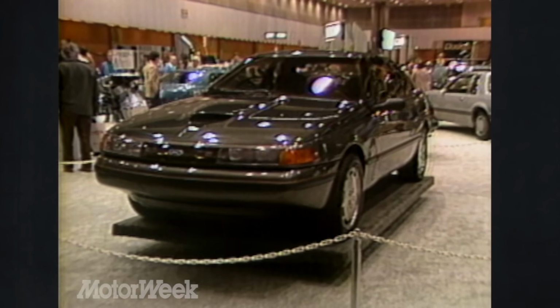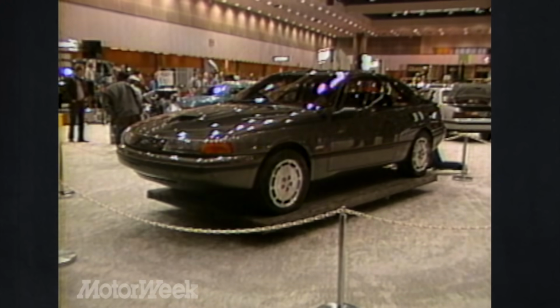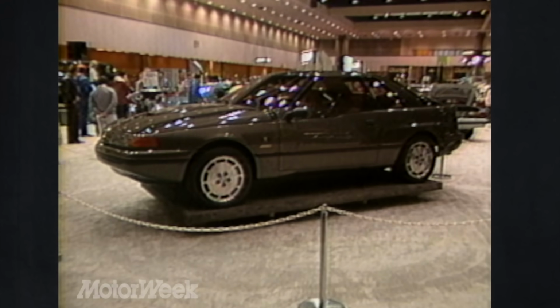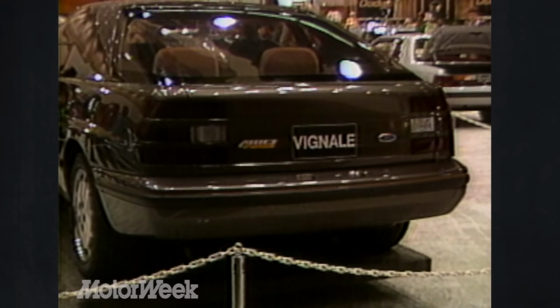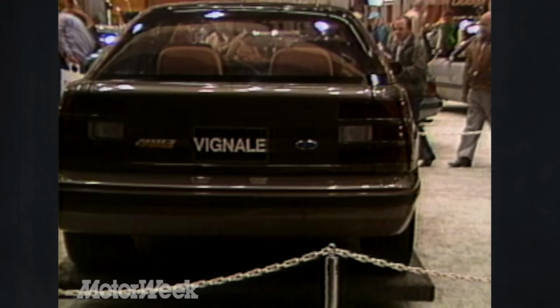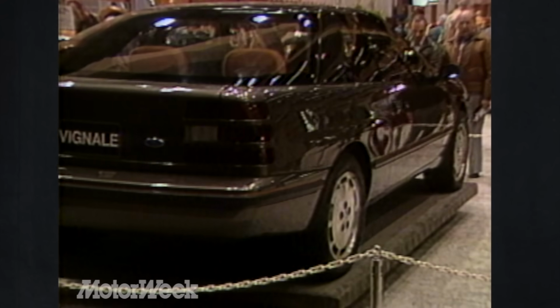Now we come to a show car that's not quite as slippery, but it may not slip into show car obscurity either. It's called the Mustang Vignale, and this one could be the 1988 replacement for the Ford Mustang. The car was designed in Italy at Ford's Ghia Studios. And if you think the styling is too radical, try to imagine the Vignale next to the Ford Taurus. It would look right at home.